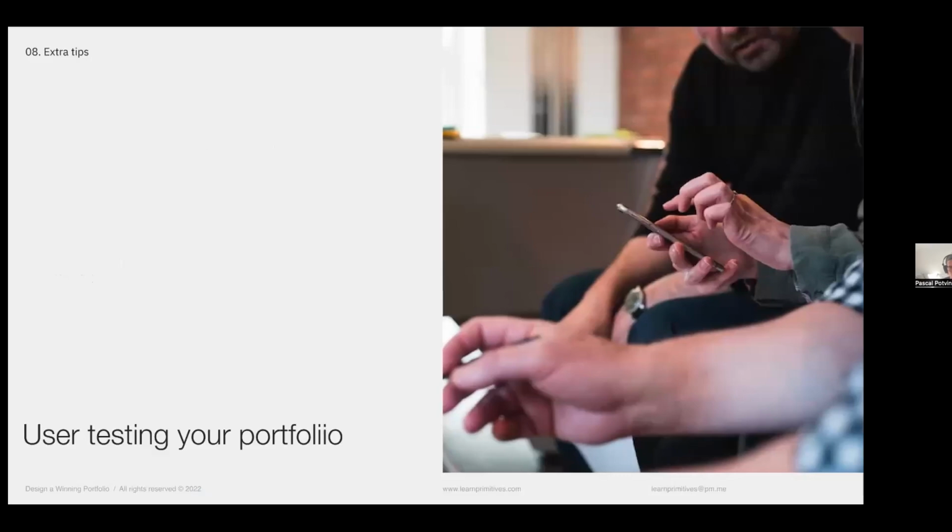User test your portfolio. Like I said earlier, this is important. You create a portfolio, send it out to an HR rep. That's okay. Get feedback. Ask another designer. But user testing, just like we do any UX thing we do in life. A portfolio is the same. It's a product. There's an end result. User test it.